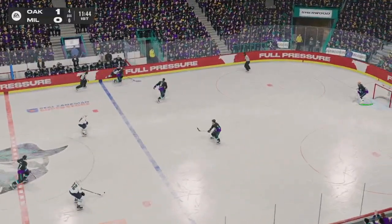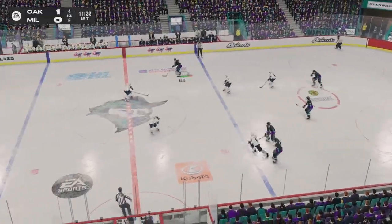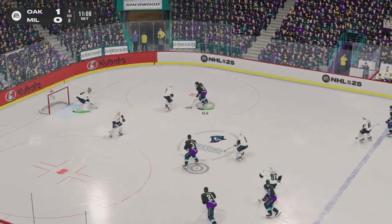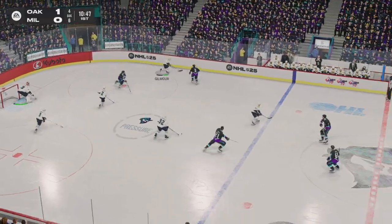He carries the puck up along the wing. Milwaukee's got a hold of it against the wall. And he slides it quickly to Elie. Broken up with the stick in the defensive end. Oakland's got control of it now from their own end. Takes a couple of knocks and loses control.